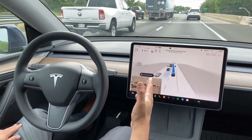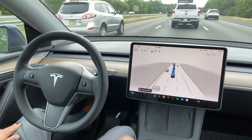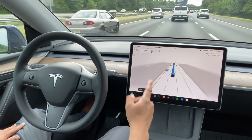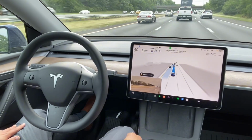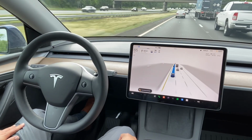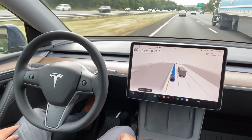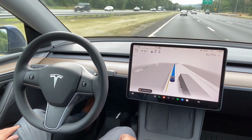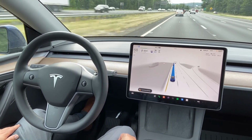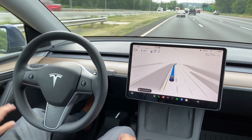Now it is changing the lane, which is good. Again, I think this one has a truck in front, so it is going to change the lane again. It changed the lane now, which is good. It's safe and very reliable. That's what I observed. On the freeway, the technology has gone through a lot of improvement over a period of time. Now I can see that it's comfortably changing the lane.